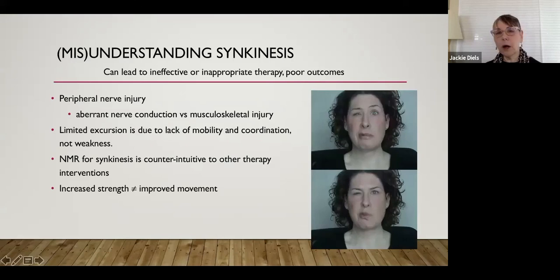Synkinesis is almost always misunderstood, and that can lead to ineffective and inappropriate therapy. For therapists who have been in the field for a long time, they have not been trained in facial movement at all. In terms of a therapist's caseload, most therapists go their entire career without ever seeing anyone with facial paralysis, and even flaccid paralysis, let alone synkinesis.